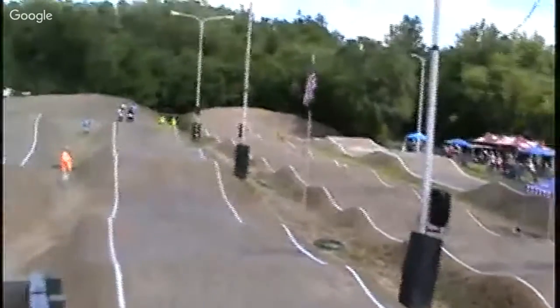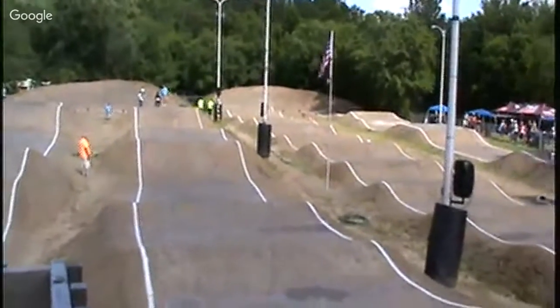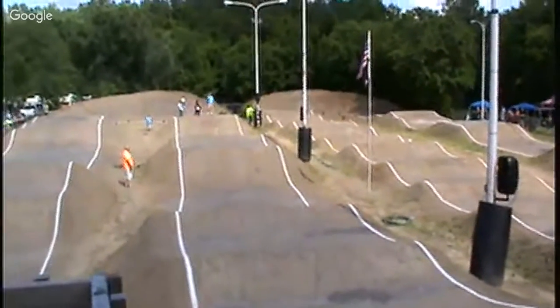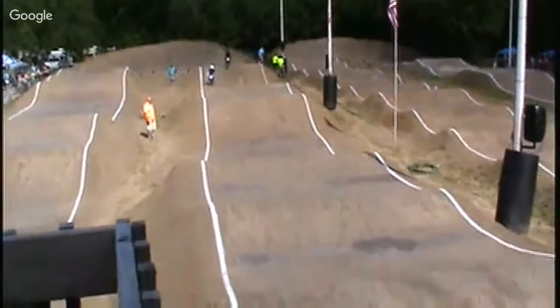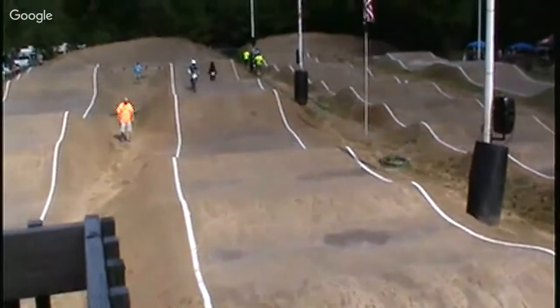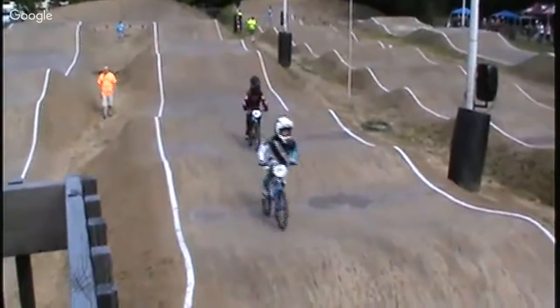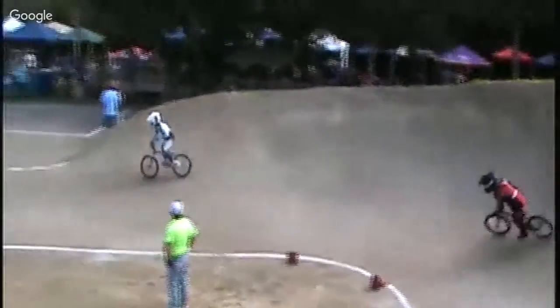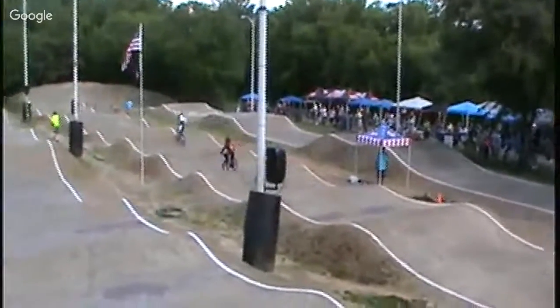Oh, they don't have to race. They don't have to race for 7th and 8th, Jeff. No. Just let them go. It's the main event now. They're not qualifying anymore. Whoever falls and goes farther out of the track gets the next place. There they go. They're going at it, though. Oh, look at that. Cranking it on.